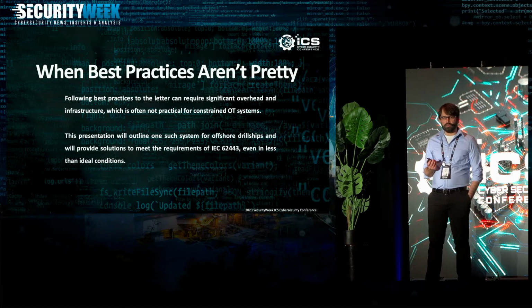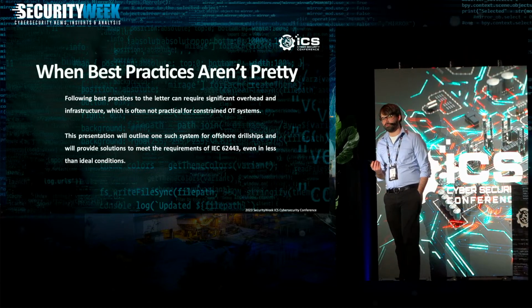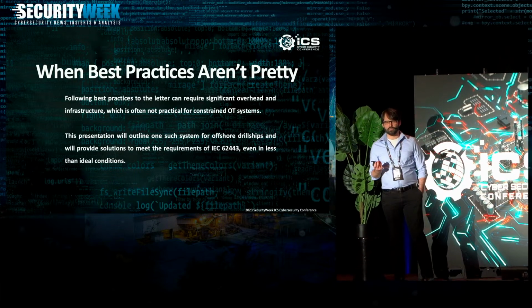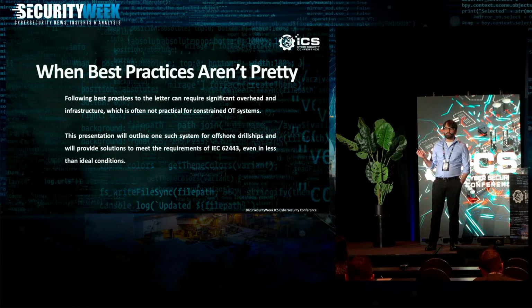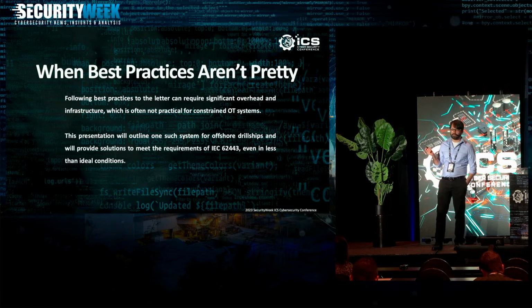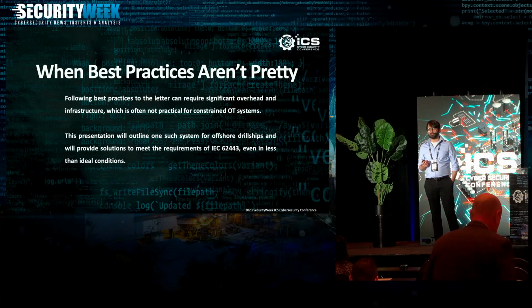So today we're going to talk about one of those systems that's used in offshore drilling, and we're going to go through some practices that you can use if you find yourself in a similar situation to still meet some of the requirements from your standard of choice. Right, for oil field, IEC 62443 is the gold standard, and so that's what we align to. But I mean, these things would work for NIST or NERC or whatever it is that your industry uses, right?